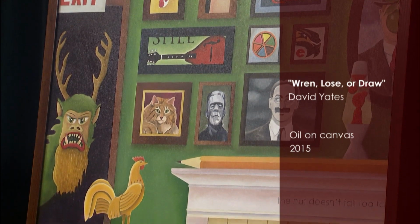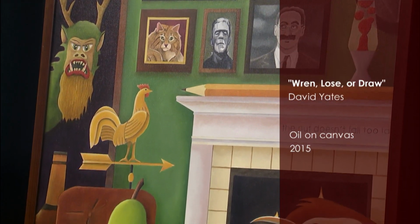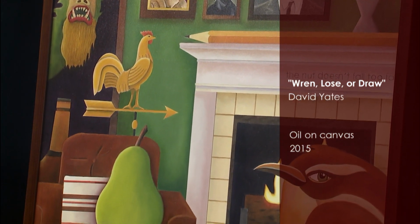Got you. So with this one over your shoulder, for example, what is this called? Wren, Lose or Draw. Yeah. So tell me about this painting. There's a lot of stuff going on here. I see the SIUE. I see cardinals. Tell me about some of the components and what made you decide to put those things in there. Okay. This painting is actually about the influence that a parent and our environments have on your children.